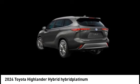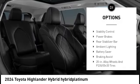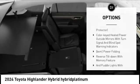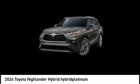Here are some of this vehicle's great options: tire pressure monitoring system, emergency braking preparation, active grille shutters, traction control, stability control, power brakes, rear stabilizer bar, ambient lighting, battery saver, braking assist.